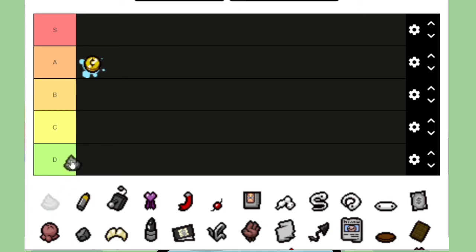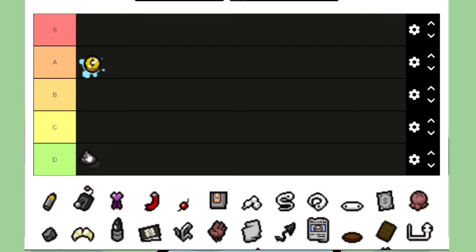Petrified Poop. This is just poop. You don't want to eat poop. So D tier for that. That probably doesn't taste very nice.